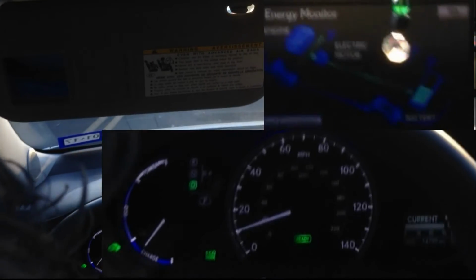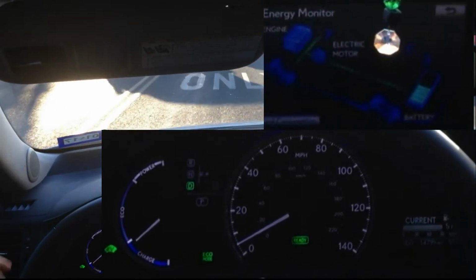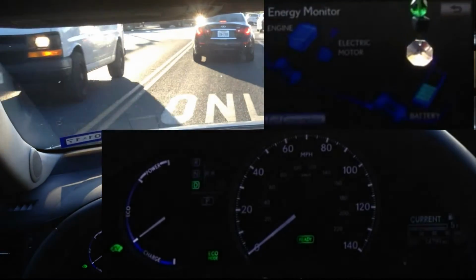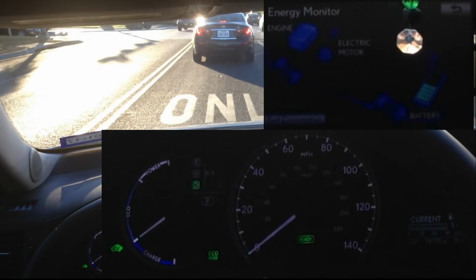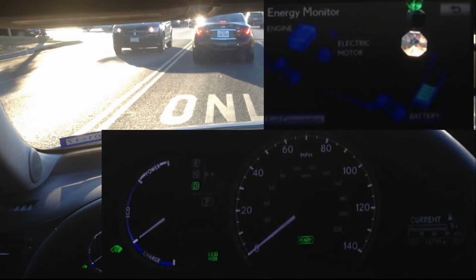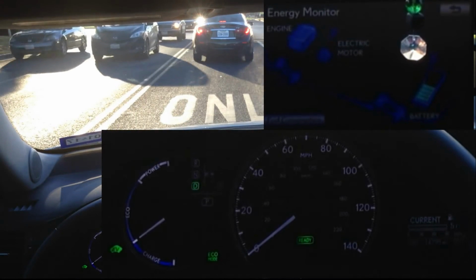I'm not going to be able to go, so I'm going to stop again 1 to 2 cars behind the car in front, giving myself plenty of room to start once the traffic flow on the other side of the road goes to a point where I can go. And I'm on 57.9 miles per gallon.